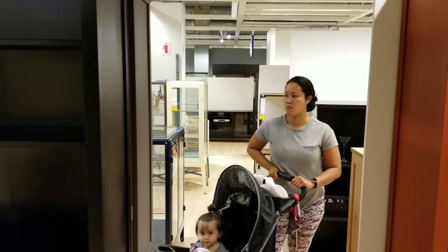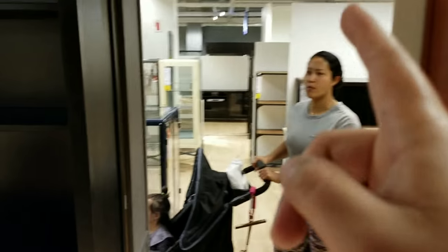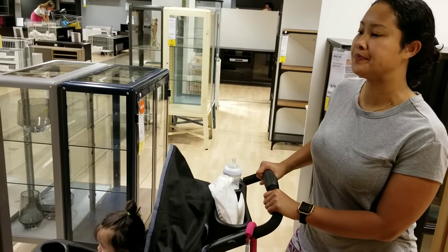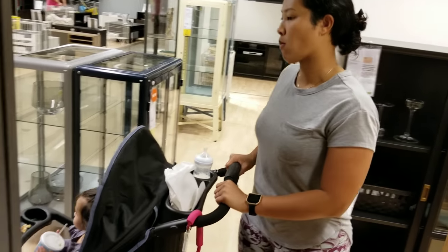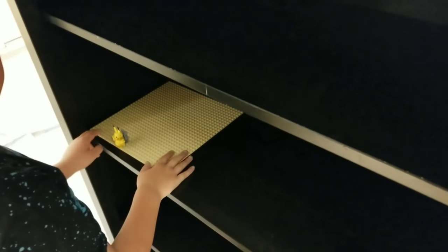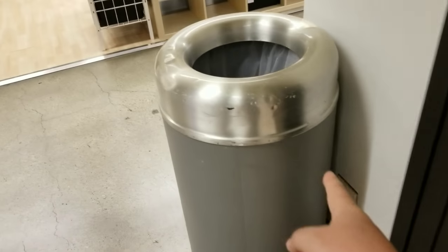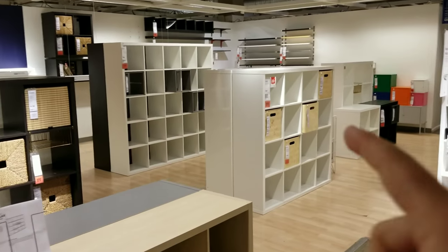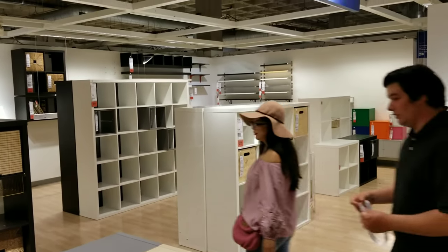Wood or metal? The only reason why I think the metal one would be better, babe, is because the storage unit is all metal. Remember the siding is all metal? I think going with a wooden look would kind of throw it off a little bit. We should just go with a metal look. What do you think, Monster? Metal's cool? Let's get this trash can. Let's put that in there. They have a bunch of shelves. Not the cubes. Definitely not the cubes.